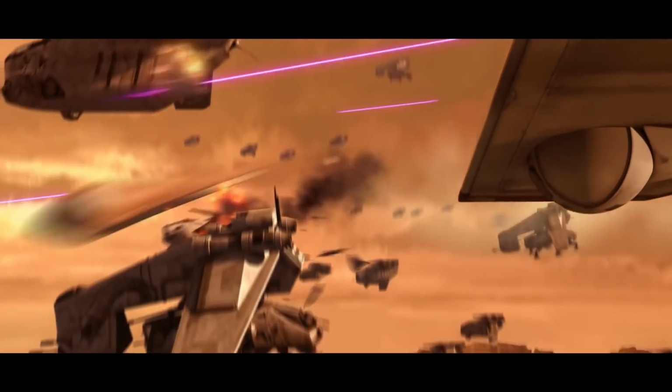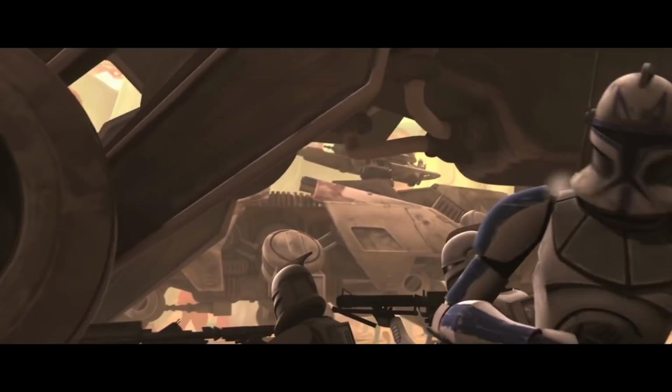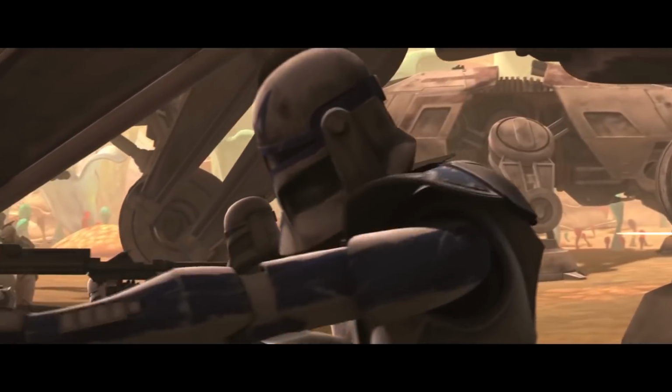The Galactic Republic's military doctrine focused on superior ground forces that were used to liberate worlds from the control of the Separatist Alliance. Therefore, their ships were designed to support their ground troops.